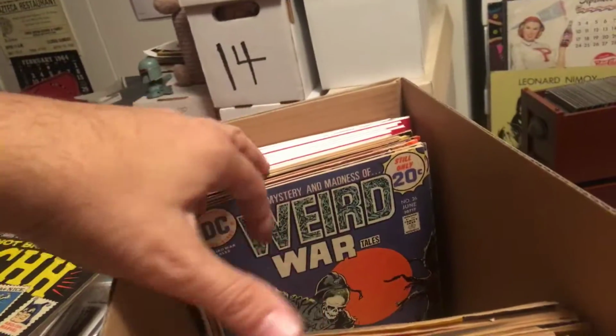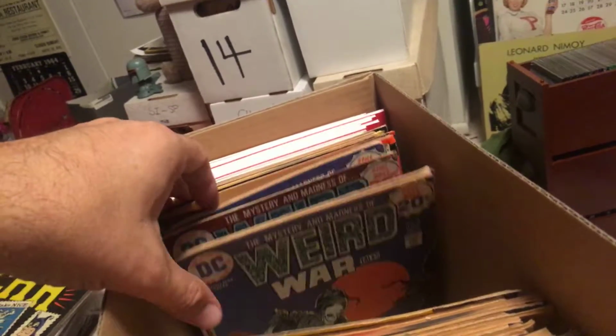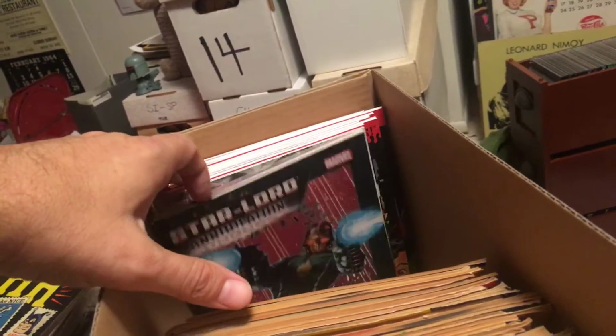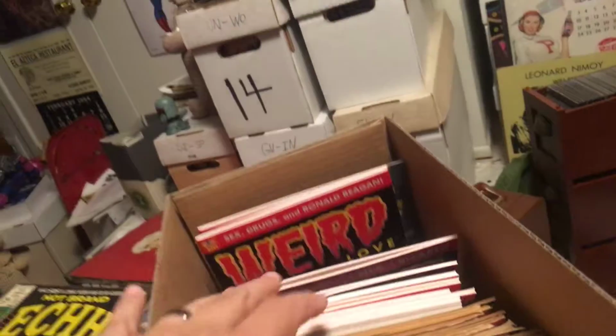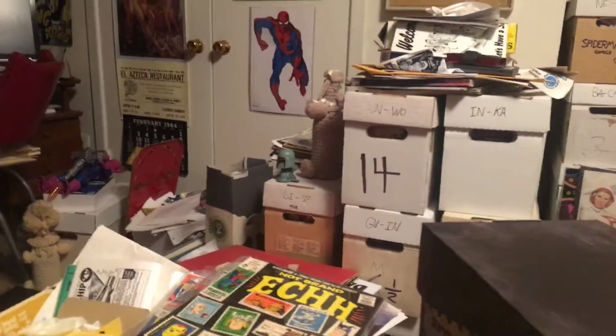Sorry. Weird War. I've got to get these bagged and boarded because going through them like this, I'm very obsessive compulsive and I don't like damaging comics. Holding the phone with one hand and going through comics is not a good thing. I've got to figure out a new system.